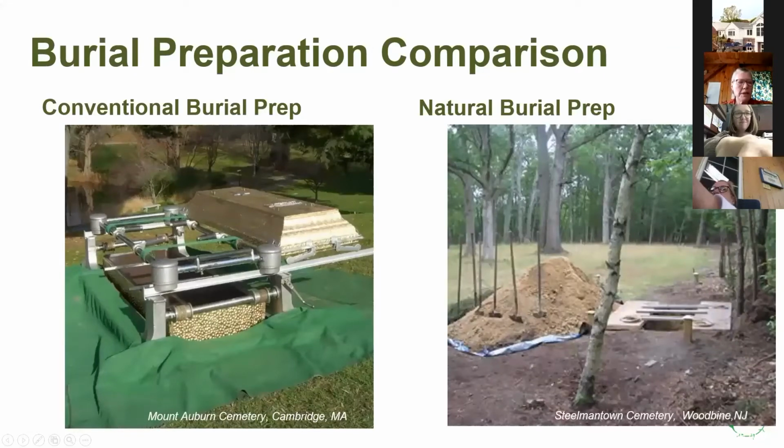So here are examples of conventional burial versus natural burial, prepping of the cemetery. On the left, the vault looks like metal, but it very well could be concrete painted to look like metal. And on the right, the shovels are ready for family and friends to take part in the ritual of filling in the grave. Next slide, please.